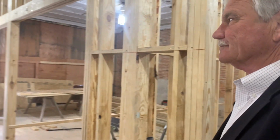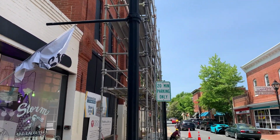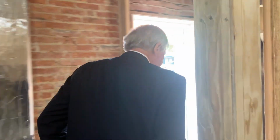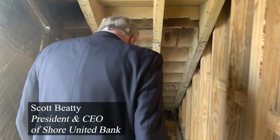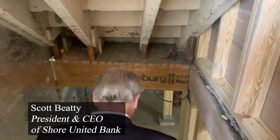If you're walking down Dover Street in downtown Easton, you may notice the sounds of construction coming from the building next to Shore United Bank. With the help of a diligent and skilled team of workers, Shore United is making excellent progress on their new downtown office space. Scott Beatty, President and CEO of Shore United, took us on a tour of the building and walked us through the process of the renovation.